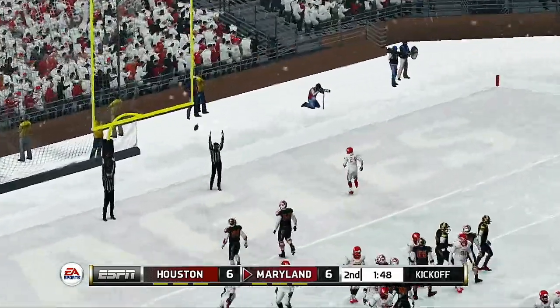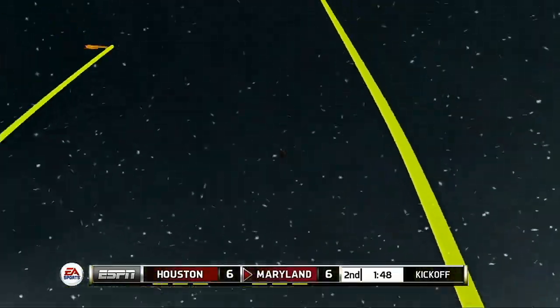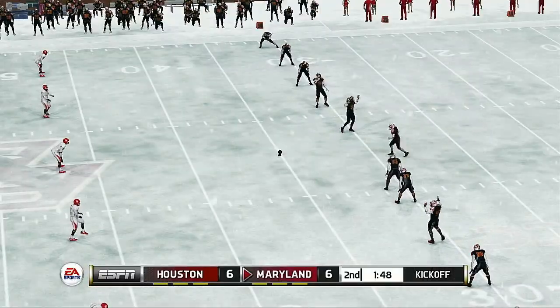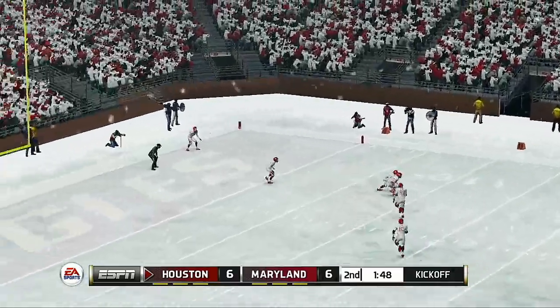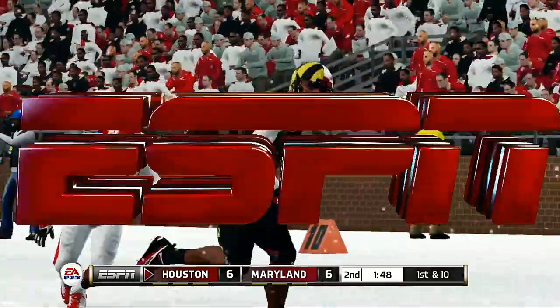Kicks up, and he's got it. Looks like they're ready for the kick. Nice kick, plenty of distance. And it goes into the end zone, down for a touchback.